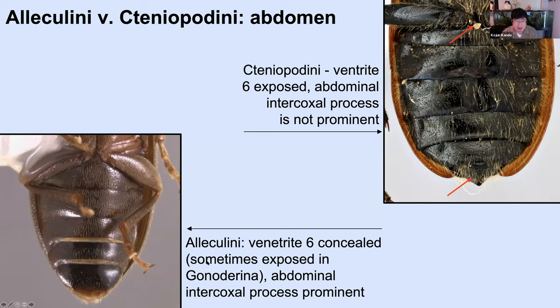Again, you can tell there's some bleed over of characters, and if you look at things that are classified in Teniopodini right now, they do share characters with Alleculinae, so whether or not these tribes are going to hold up in their entirety still remains to be seen.